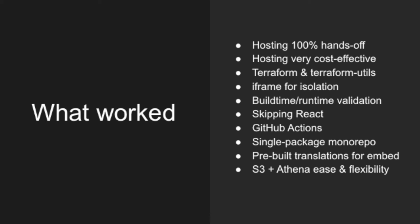And yeah, I was really happy with S3 and Athena, especially in the beginning when we were really rushing to get this out. It's so easy to just start shoving stuff into S3. And then when you go look at it with Athena, you have the full power of SQL for querying it. And one good thing about that is also that it, again, costs exactly nothing when you're not using it. So you have a lot of control there.